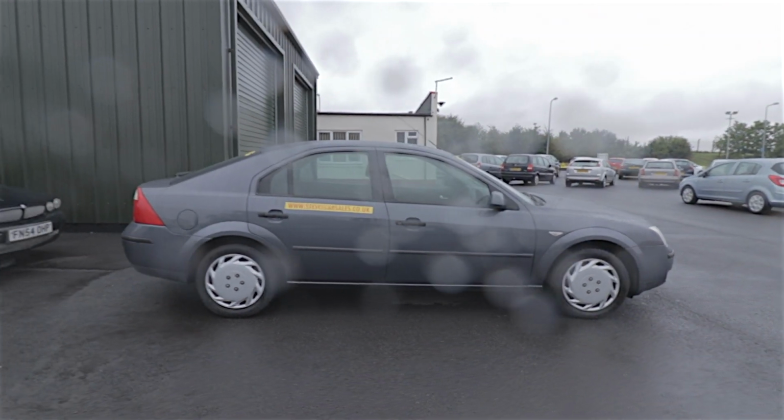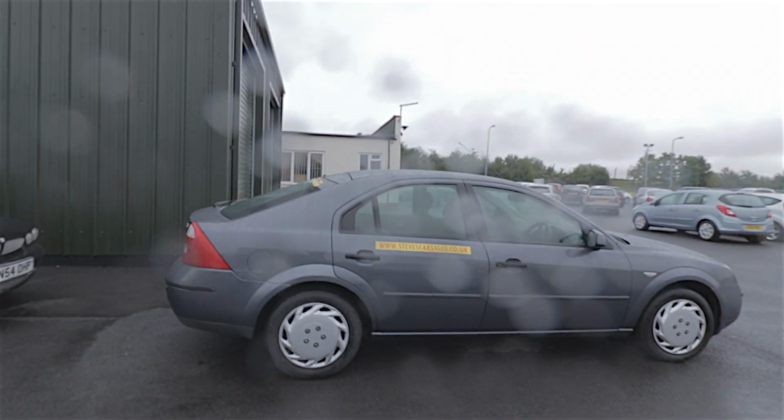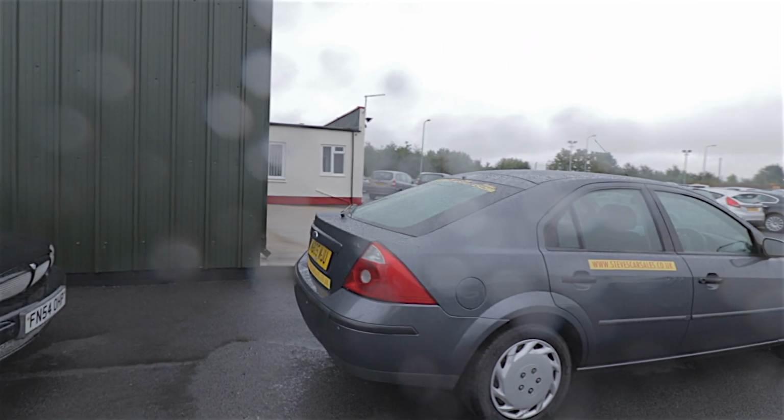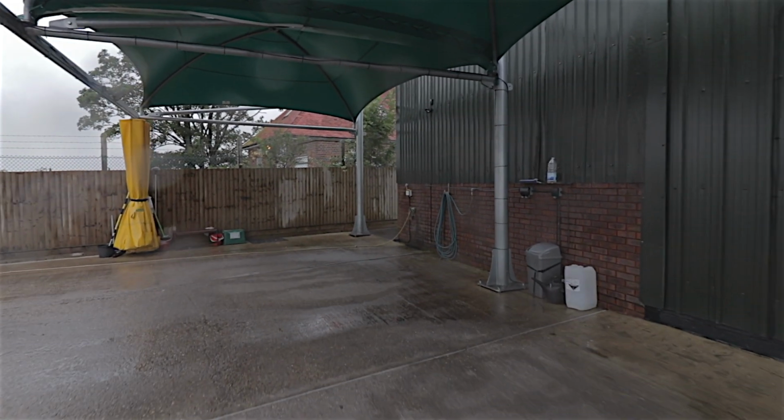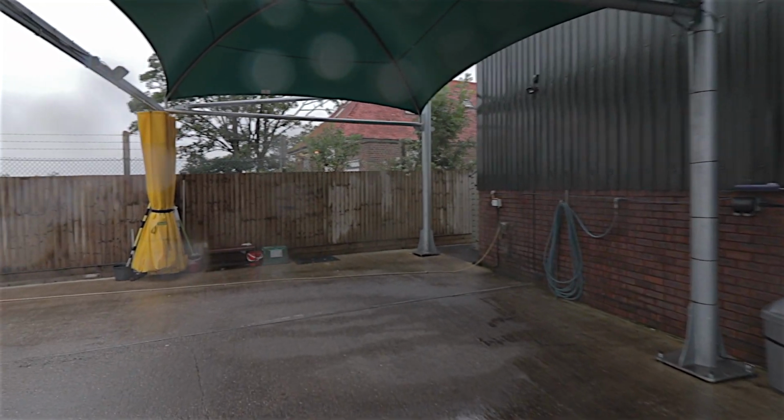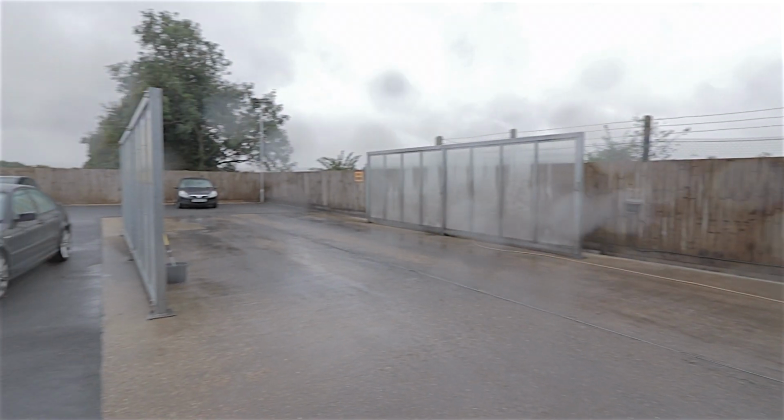That's one of the rental cars, Mark III Mondeo automatic. The Americans love them. And this area here, this is like the car wash. So we've got some people just constantly washing cars and keeping them clean.